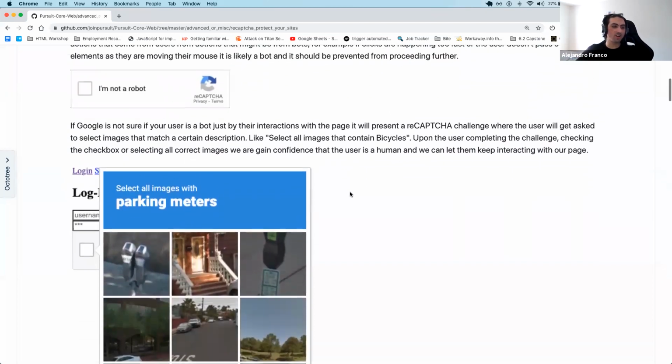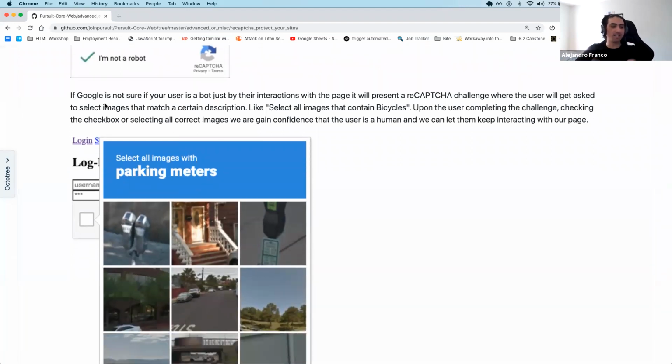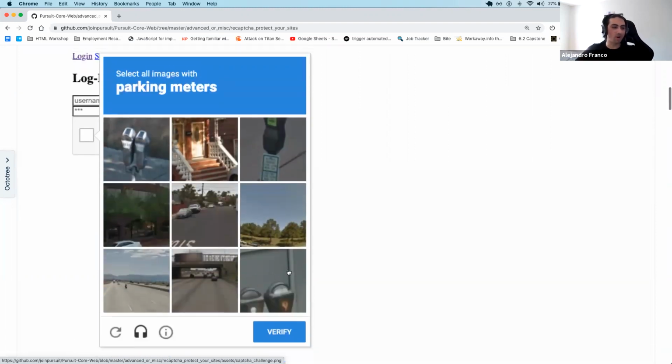And if Google is not totally sure, based on the other interaction data they collected, whether you are a human or not, then they're going to give you an extra challenge, where you humans are better at identifying which photos have parking meters. So you select them and then you click on verify.